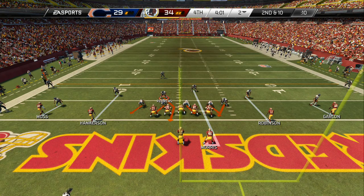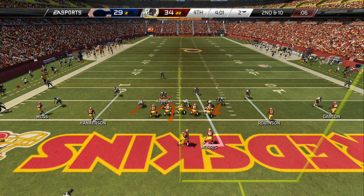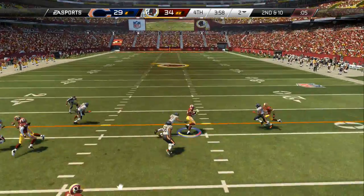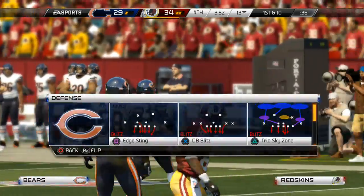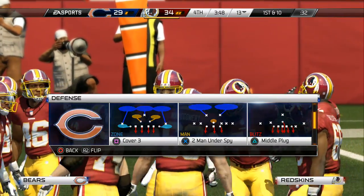Robinson's going to get set in the slot for this snap. That time, nice job by the play caller. Gave the offense a chance, and they picked up a big first down.